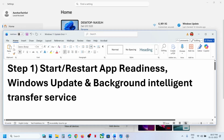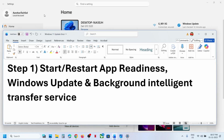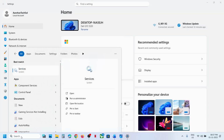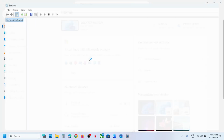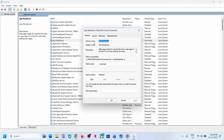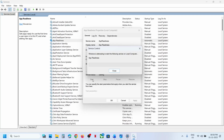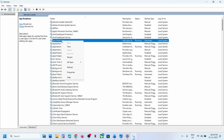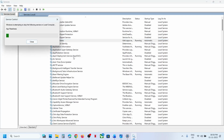Now to fix it, the first step is to start these services. Now for this, type in services in Windows search box and then click on services. Now find app readiness, make a double click on app readiness, set this to automatic. Click on apply, click on start if highlighted, and then click on OK. Make a right click on app readiness, then click on restart.